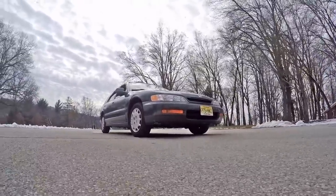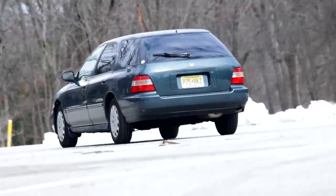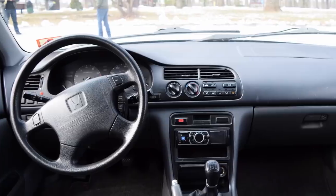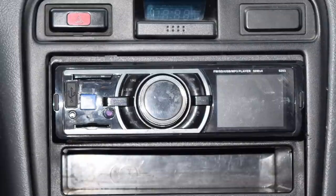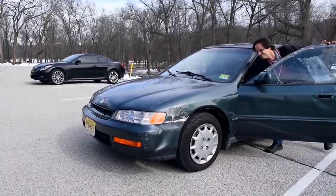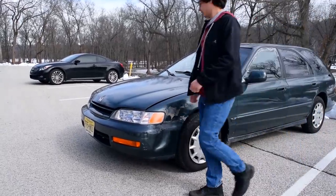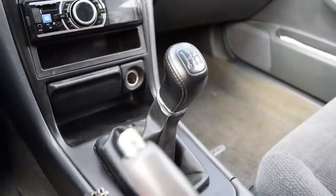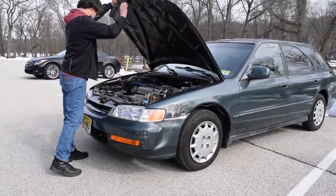And believe it or not, he has no plans now to flip this car. He's keeping her, and he isn't changing a thing. There is an aftermarket head unit and also a remote start button on the key fob, but other than that, nothing. She's pretty much stock as she is. With a 2.2-liter, 16-valve, non-VTEC engine, these are the ones that still have the distributor on them, and it has manual transmission, we'll get to that, and 224,000 miles on it.